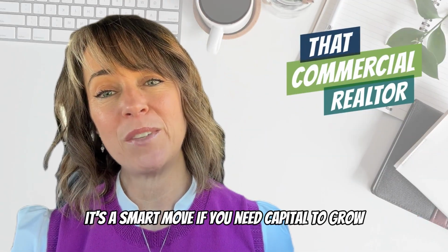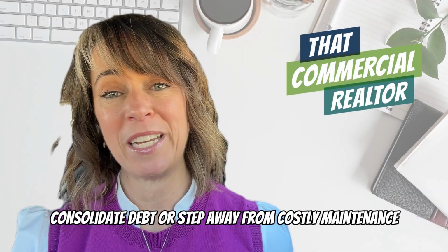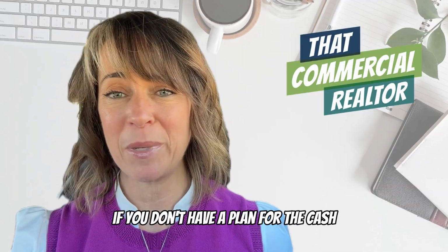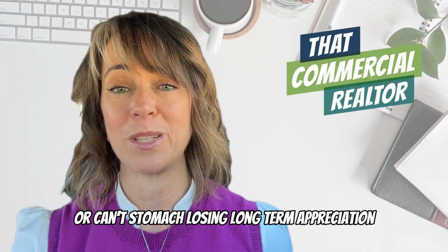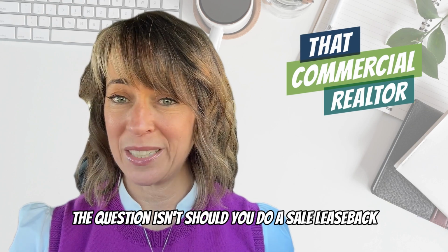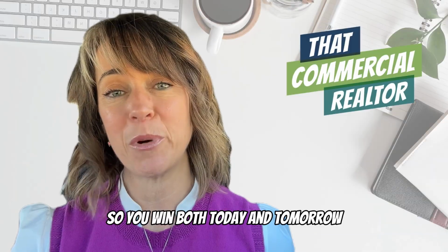It's a smart move if you need capital to grow, consolidate debt, or step away from costly maintenance. And it's a short-term fix if you don't have a plan for the cash or can't stomach losing long-term appreciation. The question isn't, should you do a sale-leaseback? It's when and how to structure it so you win both today and tomorrow.